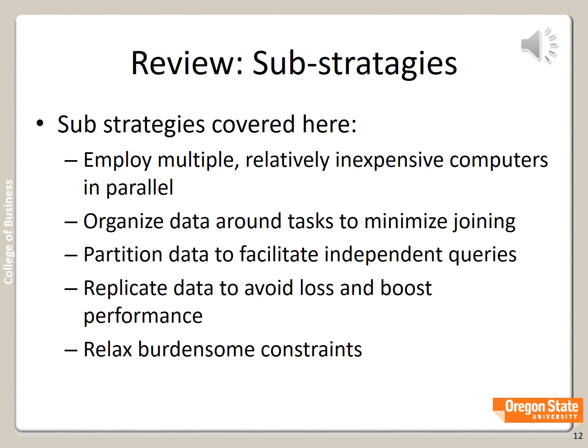Okay, did you catch all that? Compared to powerful monolithic enterprise-class relational database management systems, document store systems often are installed on many relatively inexpensive computers. This allows capacity expansion to be done a bit at a time, but it means you have to allow for more frequent hardware failures.